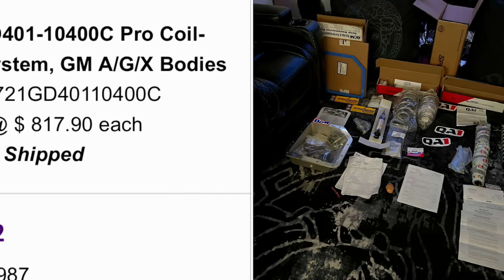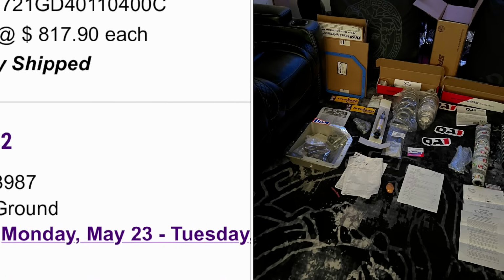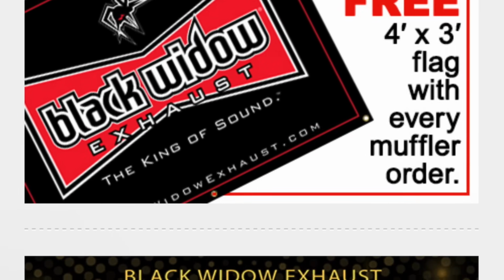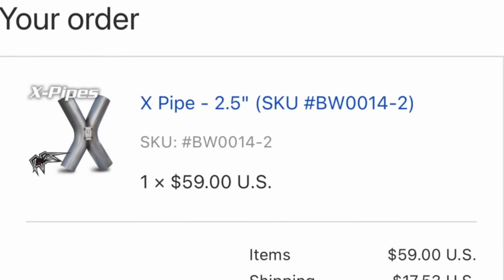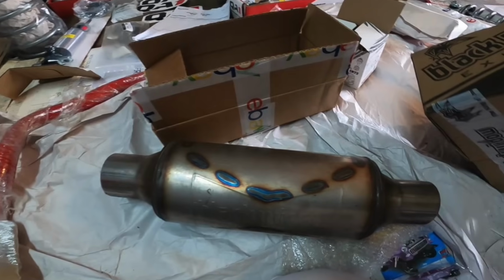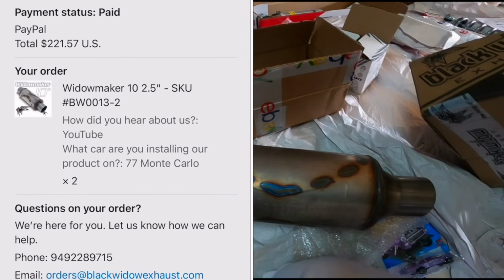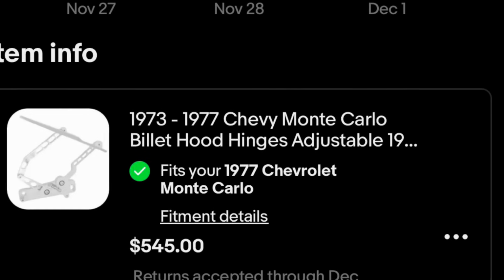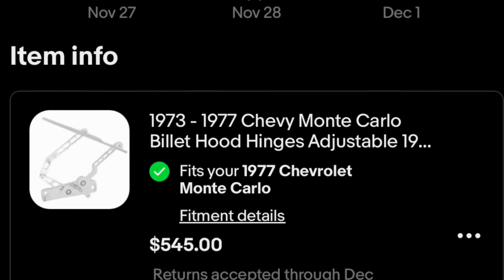All right, price-wise for the sway bars, they were $500 for the front and rear, and then the QA1s were $817 and $699. As far as my exhaust goes, I went with the Widowmakers from Black Widow with the X-Pipe 2.5. I just wanted a different sound than everybody else. Everybody goes with the Flowmaster 40 series and the Magnaflow and all that. So I said I'm gonna switch it up and go with something different. See what else I got. Oh yeah, I got a set of CVF adjustable billet hood hinges too for $545.